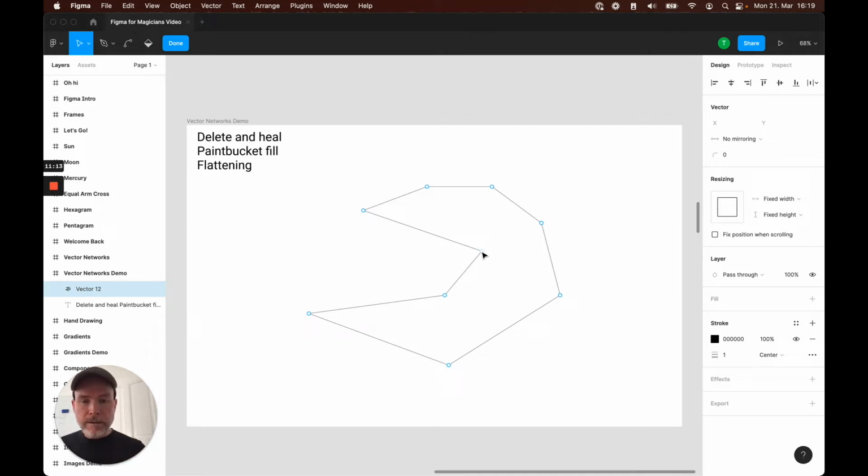Cool, so that's neat and all. I'm going to continue working on this. I'm going to hit the pen tool again, and I'm going to click on a node in my graph here in my network. And then I'm going to click on another node here to create a line between two nodes in my network. Now, if I go back to the move tool and I select one of these and I move it around, you can see that there's not a separate line here.